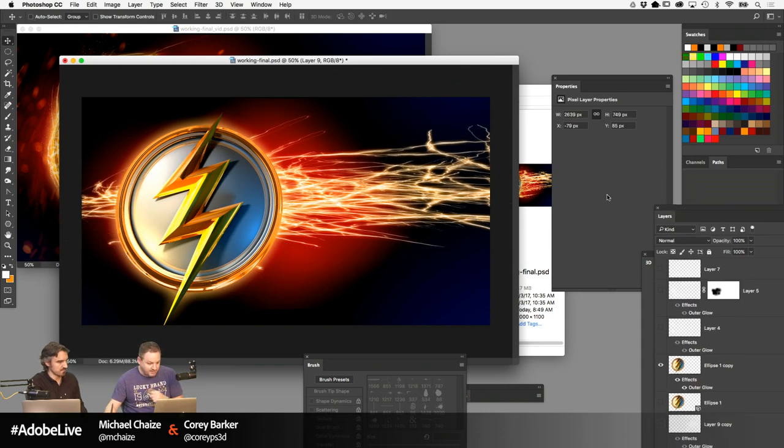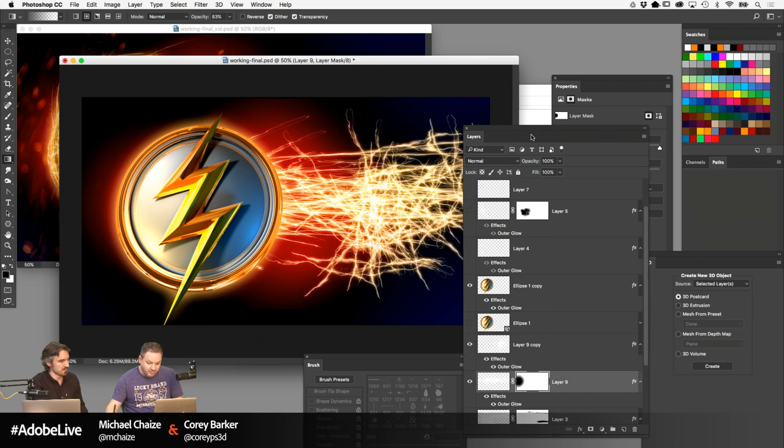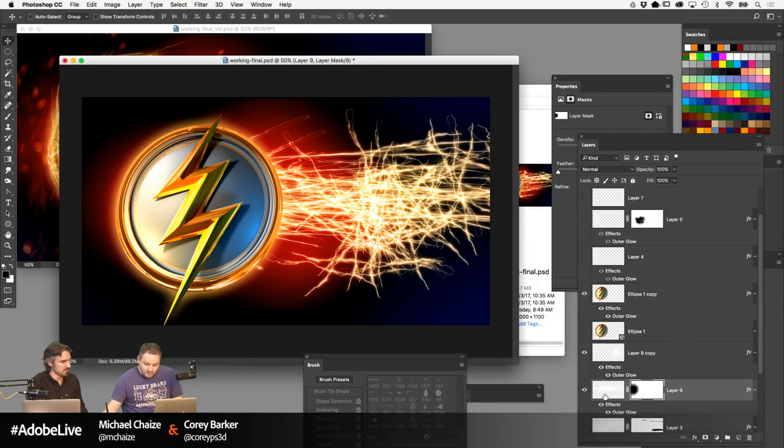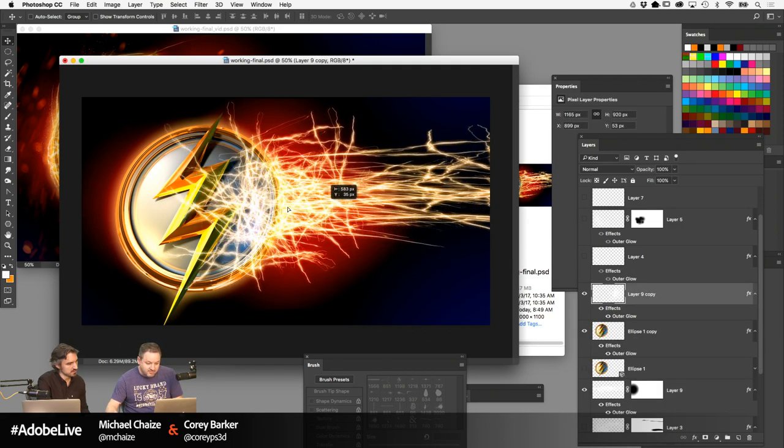Now that element that's protruding out of the front here, let's just take a layer mask and fade that away there. But then now I'm going to turn on the other duplicate, and I'm going to reposition that layer. Put that above the logo element. So now it's in front of it right here.